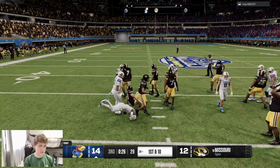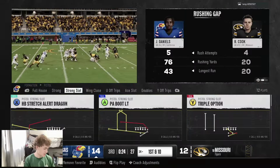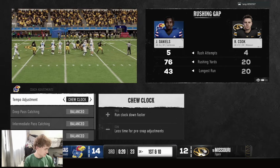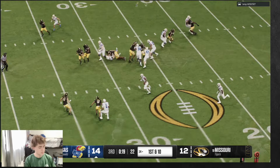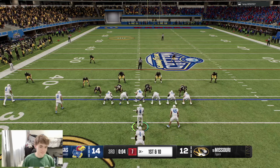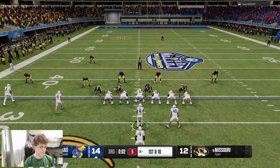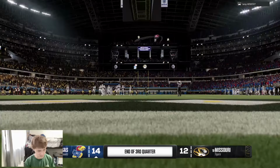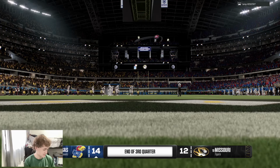Could I have pitched it? Yeah, we're just going to keep it there, pick up the first, and let's go to the 2-minute warning here. Or not the 2-minute, let's go to the end of the quarter. I cannot believe that he got those runs off. Those are crazy.